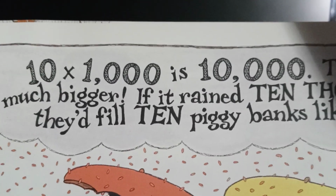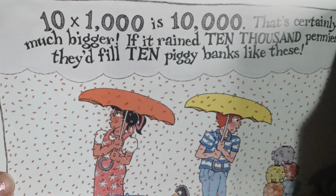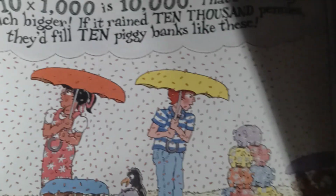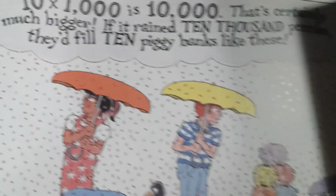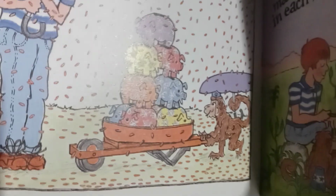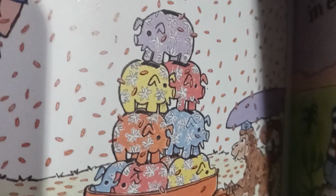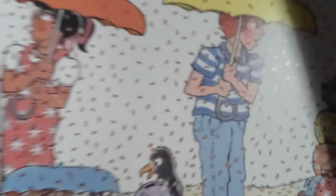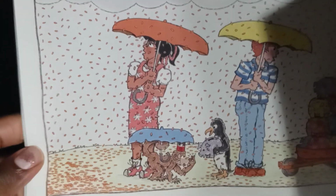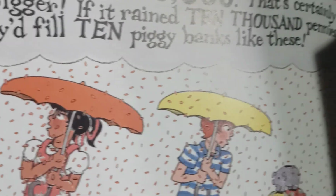10 times 1,000 is 10,000. That's certainly much bigger. If it rained 10,000 pennies, they would fill 10 piggy banks like these. This is 10 piggy banks. 5 on top, 5 in the bottom. And do you see the raindrops falling everywhere?